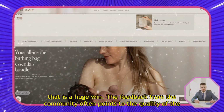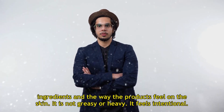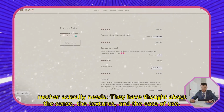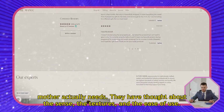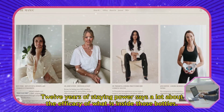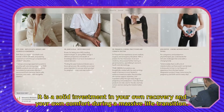The feedback from the community often points to the quality of the ingredients and the way the products feel on the skin. It is not greasy or heavy. It feels intentional. That is the word that keeps coming to mind. Intentional. They have thought about what a new mother actually needs. They have thought about the scents, the textures, and the ease of use. If you're on the fence, the longevity of the brand should give you some peace of mind. 12 years of staying power says a lot about the efficacy of what is inside those bottles. It is a solid investment in your own recovery and your own comfort during a massive life transition.